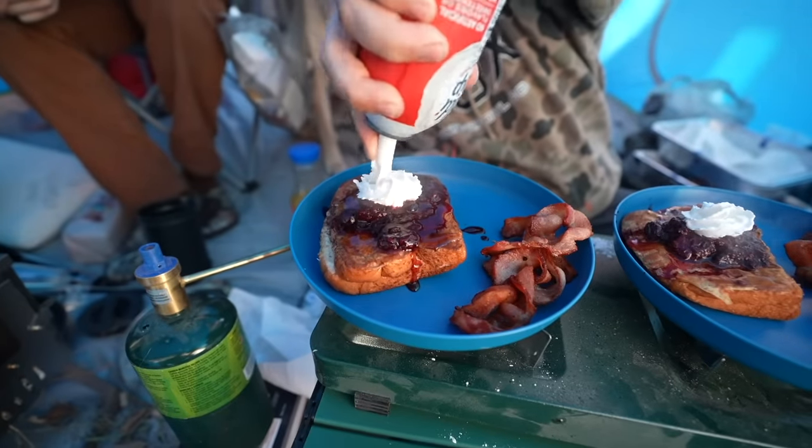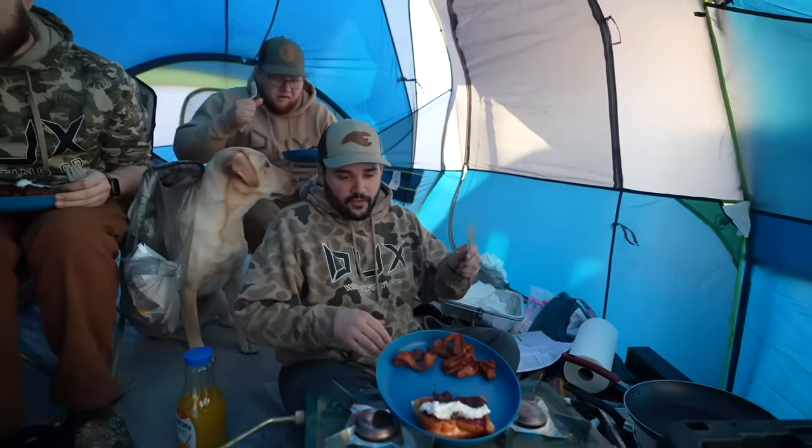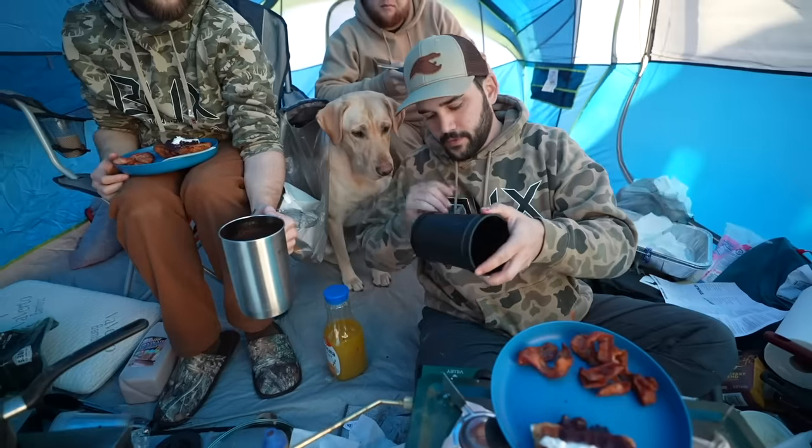Yeah. Fancy. I mean, who else is eating this in a hot tent? Berries and cream. It's gotta be berries and cream. Oh yeah, I need my coffee, hang on. All right, my little presser.